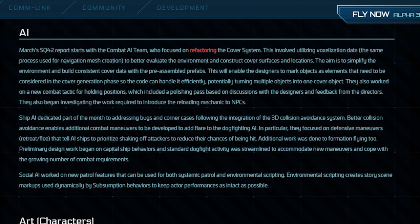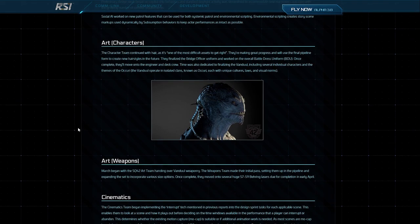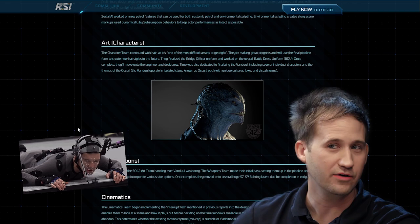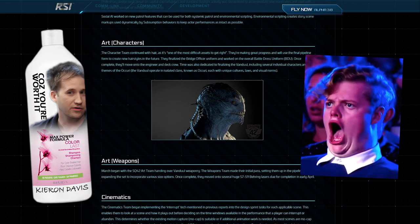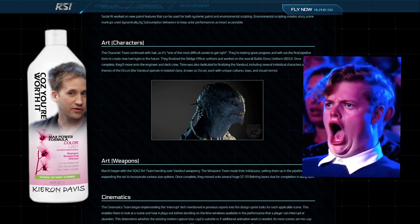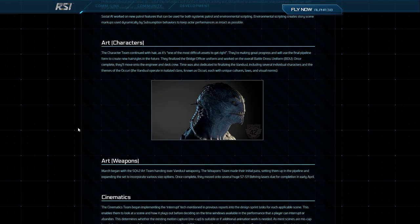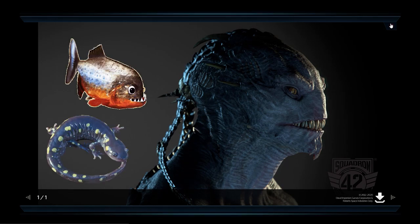Less sigh. So the cover system has been worked on, along with 3D collision avoidance and new patrol features. Tickety-boo. The art department continued working on hair. Rumor has it that Eric Kieran Davis has been busy in the CIG film studio doing hair motion capture, and we can expect to see a full range of Kieran Davis branded hair products available at fine space retailers everywhere from 4.0 onwards. Anyway, they also worked on finalizing the Vanduul, making them look more like a cross between a piranha fish and a salamander than ever before.